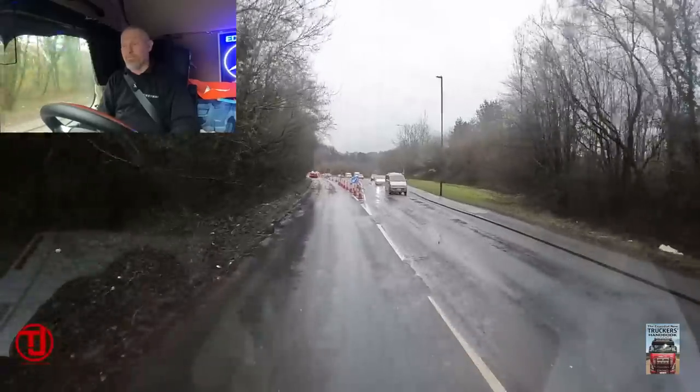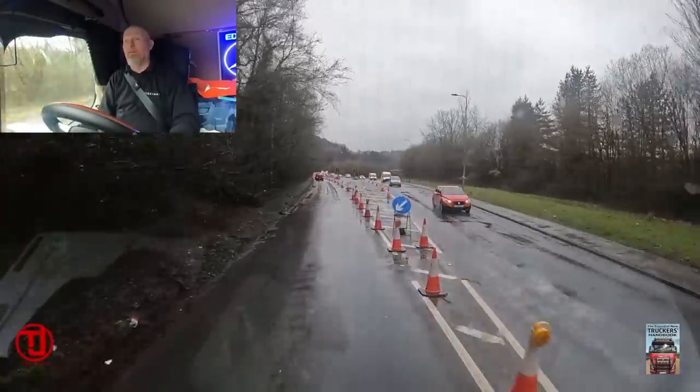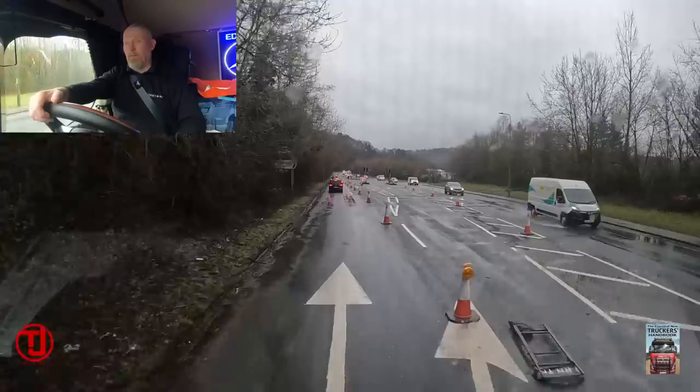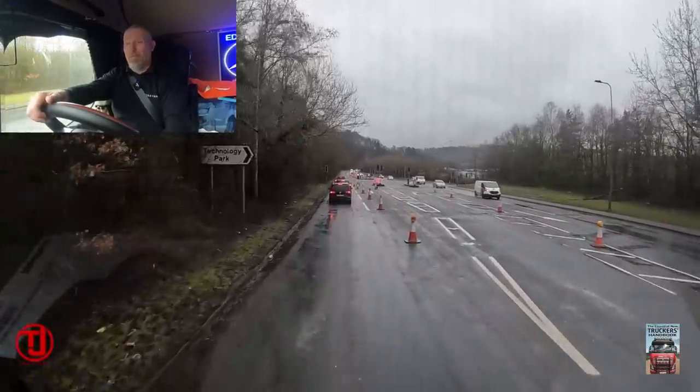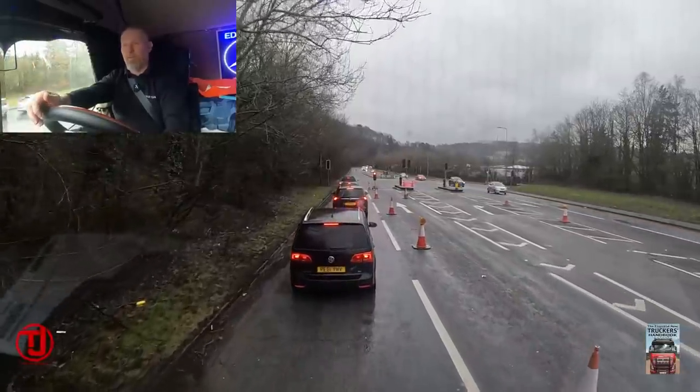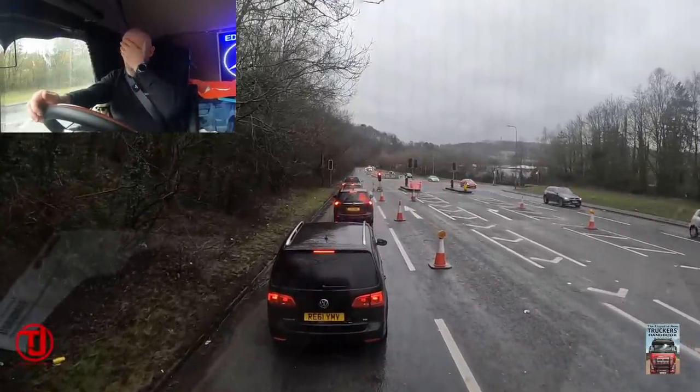Back in Wales. Just about managed to get a parking space last night in Woolly Edge. I ended up being in a coach bay, but I got a parking space, so that was okay, along with three other lorries. It was in the coach bays.